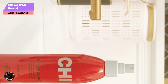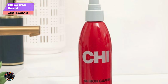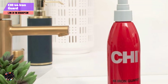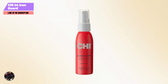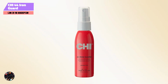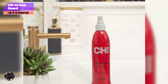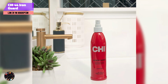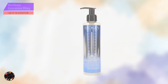Durability. One of the standout features of the Chi 44 Iron Guard is its durability. Not only does it protect your hair from heat, but it also provides lasting frizz control throughout the day. The silky finish remains in place, giving your hair a smooth, polished look for hours. Even in humid conditions, your hair will maintain its style, making this product a top contender for anyone seeking long-lasting protection.